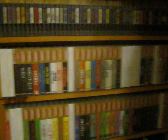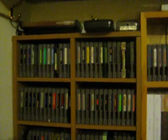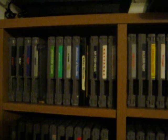Okay, now here you can see are my NES games. So up top I have my Atari Flashback 2, Game Gear and DMG Game Boy, as well as my NES collection. So here's just some of my NES games. I guess that's worse. So yeah, NES games.